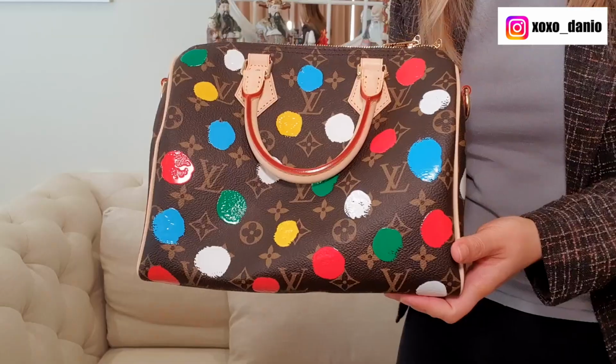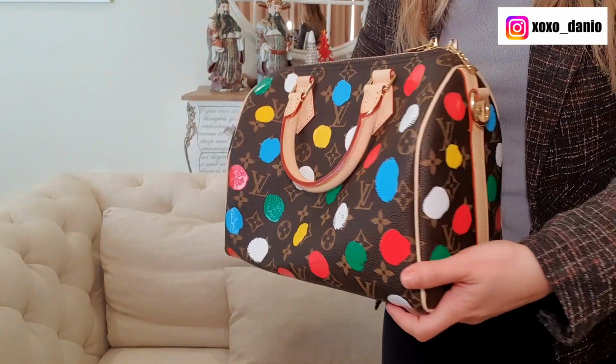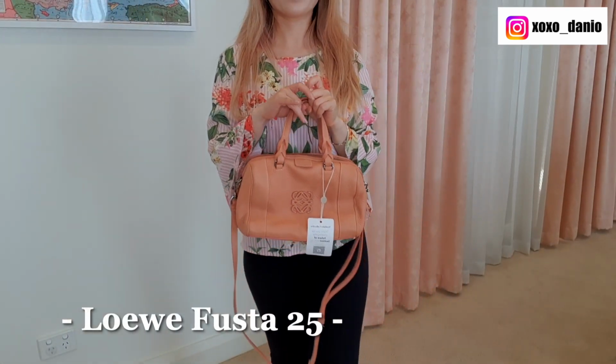I'm usually a Boston style bag kind of girl or a Speedy shape kind of bag. I think they are so cute and they're very functional. So what happened? I ended up buying too many Boston bags because I have the Speedy 25, I have a Fendi Boston bag, I have a Gucci mini Boston bag, I have a Loewe bag as well, and I can't remember the name of the bag. It'll come to me. If it doesn't, I'll put the name on screen.